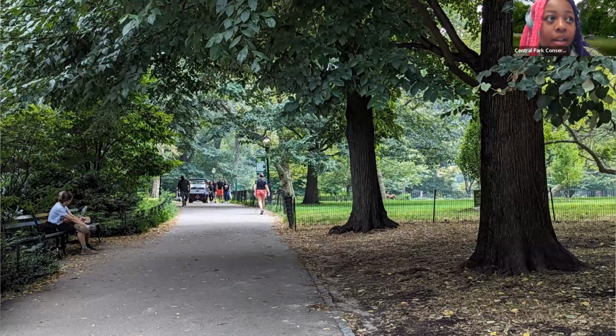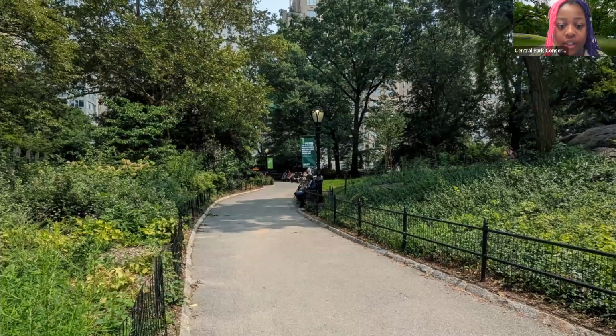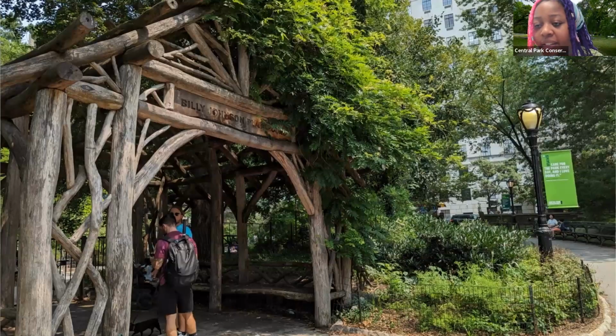And with that, we're going to be making our way to our final destination for today as we make our way up and down all these winding paths. We are actually at our final playground of the day with this nice rustic structure greeting us at the front. This is going to be known as the Billy Johnson Playground. I really enjoy this rustic structure that sits at the front. That definitely looks different in the winter times and fall times with all this greenery covering us up for the shade.